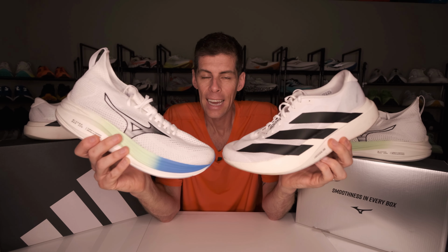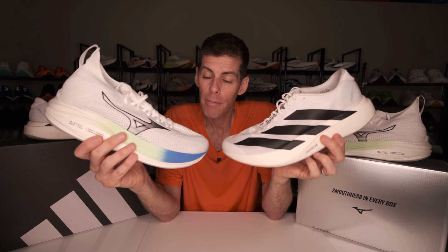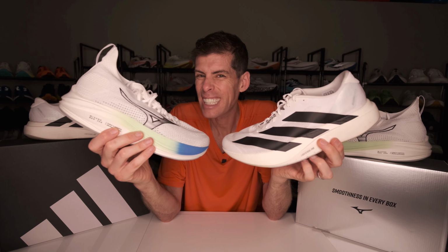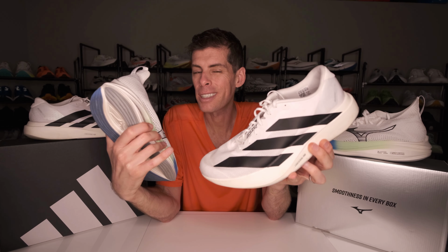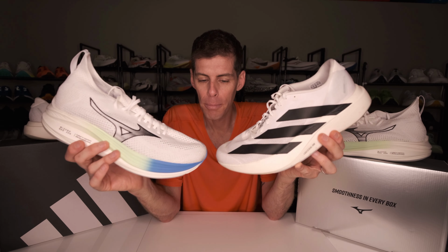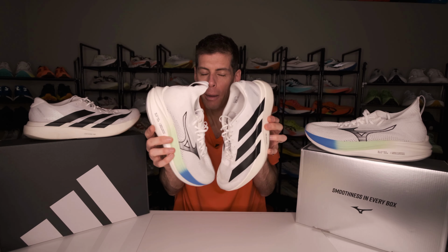So I hate to boil it down to your foot strike and which shoe you should buy based on your foot strike, but perhaps for heel strikers, maybe the Neo Zen is going to work just slightly better. And if you are a forefoot striker, perhaps the EVO SL is going to work just slightly better. But really, I don't want you to make a decision based on that. I need you to take all the information that I've given you and compile it in your own head and let me know what you think. Do you think the EVO SL or the Mizuno Neo Zen is for you?